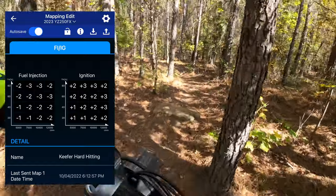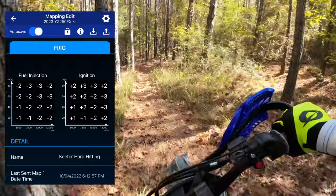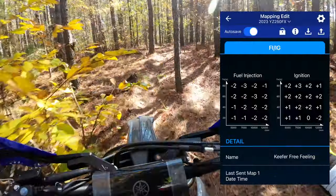I'm running the same Kiefer hard hitting map that I was running in the 21 model. That's by far my favorite map, and it's rare that I change it to anything else. I do have the Kiefer free filling map loaded in map 2, and I'll use that occasionally.